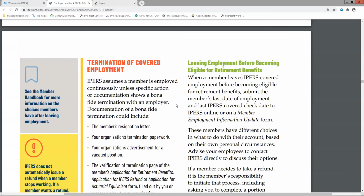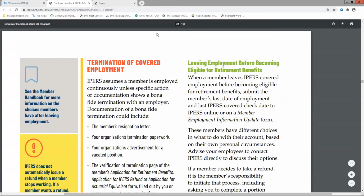IPERS deems documentation of a formal termination to include a resignation letter from the employee, a letter of dismissal by the employer, advertisement for the position by the employer, a new application must be completed each year, and or 4 consecutive quarters with no services performed.